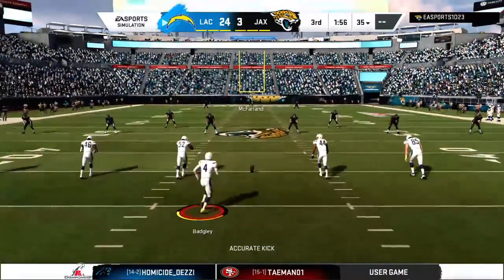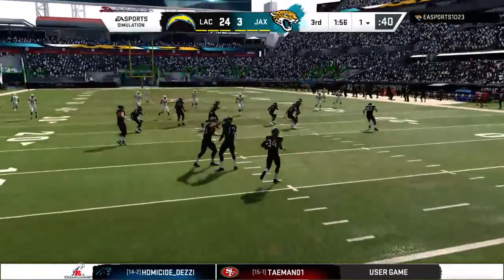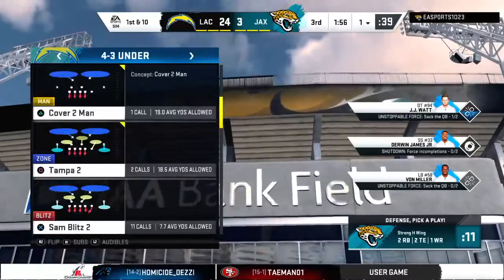Following the touchdown, Badgley out there to kick it away. And what could he possibly be thinking? He just took the fair catch at the 1-yard line. Major mistake. At their own 1-yard line.